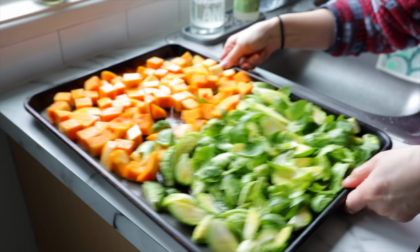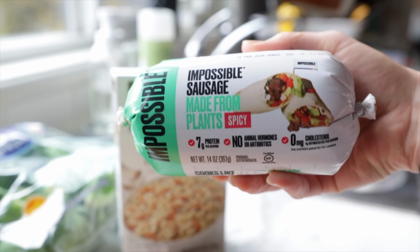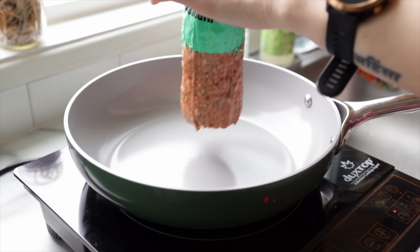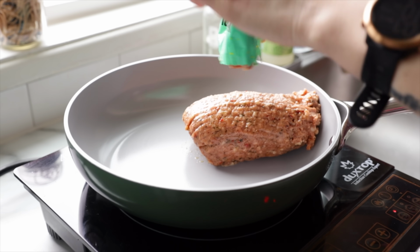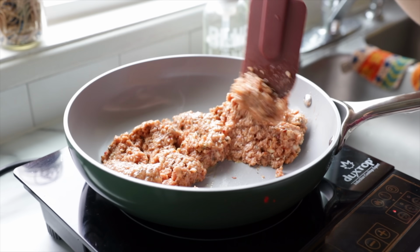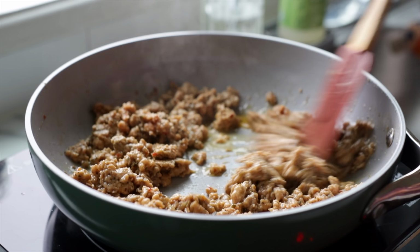And for the protein this time, I have a container of the Impossible sausage. Usually we just wait for these to go on sale, and then we'll grab a few of them and pop them in our freezer just to have on hand. You could shape this into little meatballs and sear those off if you want, but to keep things easy, I just browned it in a skillet and served it as sausage crumbles.